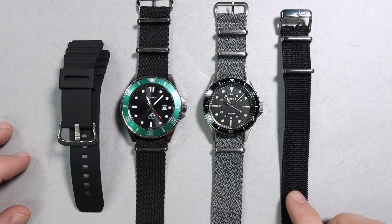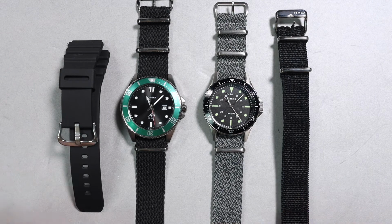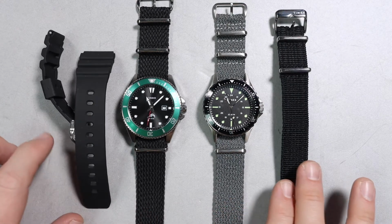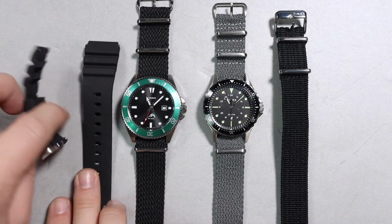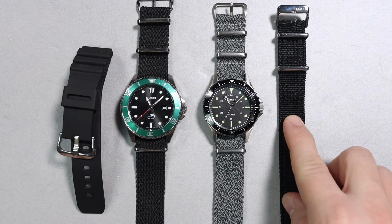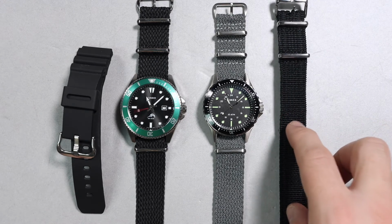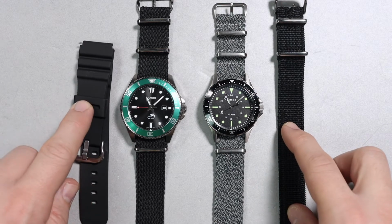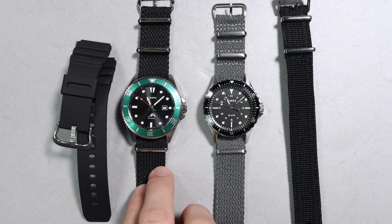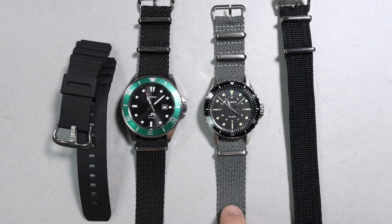I do have the original strap for both watches right next to it, but I have replaced them both with a Perlon strap because I do prefer the Perlon over the original straps. The Casio is a standard Casio rubber strap, and the Timex comes on a single-pass fabric strap, which does feel like it will last quite a bit longer than the rubber. But as far as the weight of the watches on the original straps, the Casio Duro comes in at 93 grams, the Timex comes in at 71 grams.